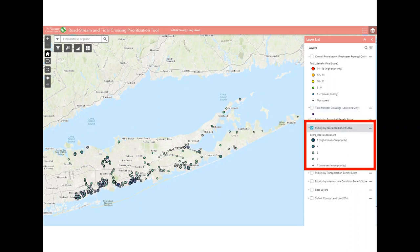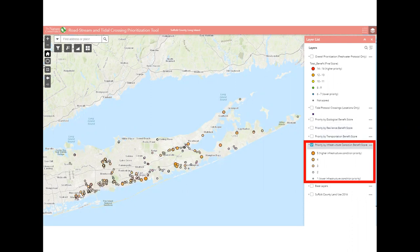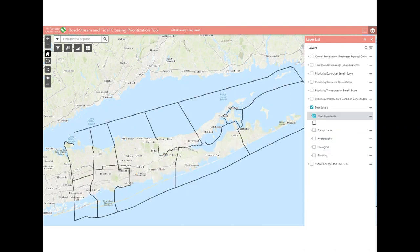Similarly with resilience. So if you're most interested in flooding or flood capacity problems with crossings, you can search specifically for resilience. And then you can skip through the next two slides. Because it's both infrastructure and transportation, you can break it down that way as well.